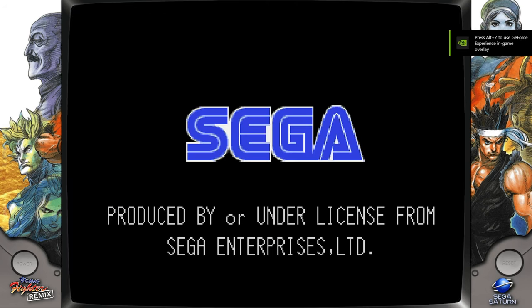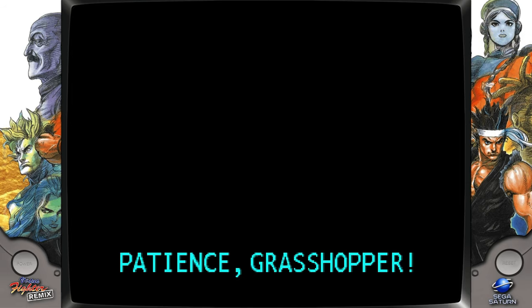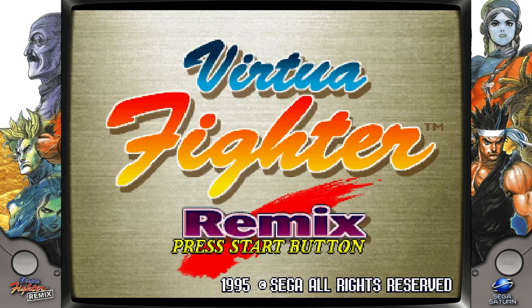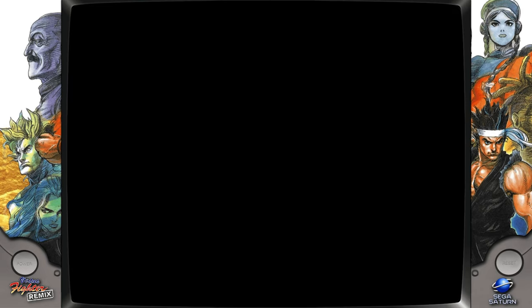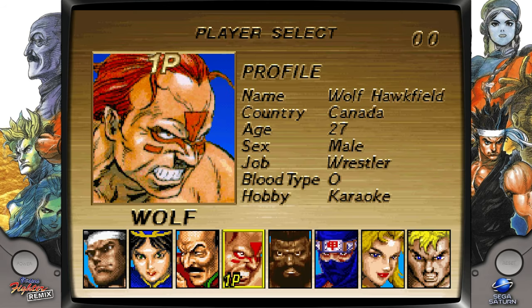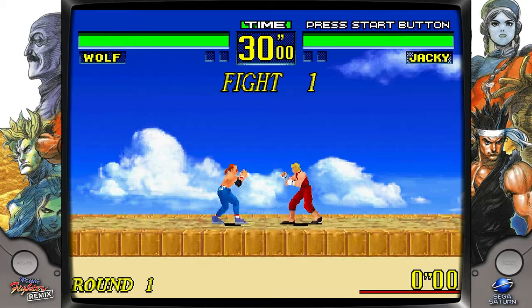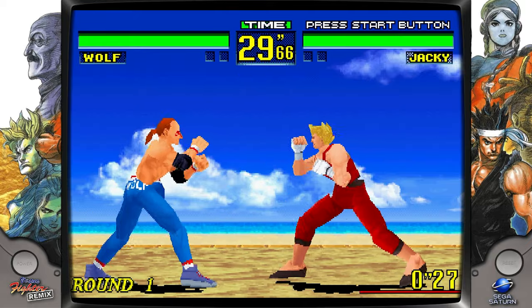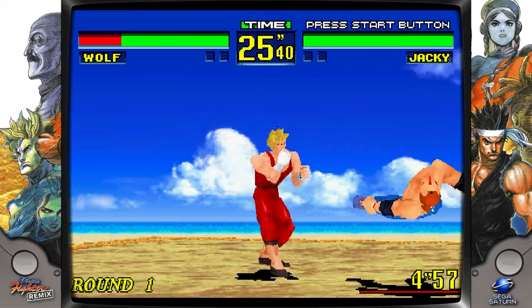And again, this is all through the Beetle Core, which has the most compatibility, but no upscaling. So, some of these 3D games you could upscale. They look a little bit better. You'll have to use a different core for that, but you're going to sacrifice compatibility. Fight one. You can already tell how much better this looks than the 32X version.